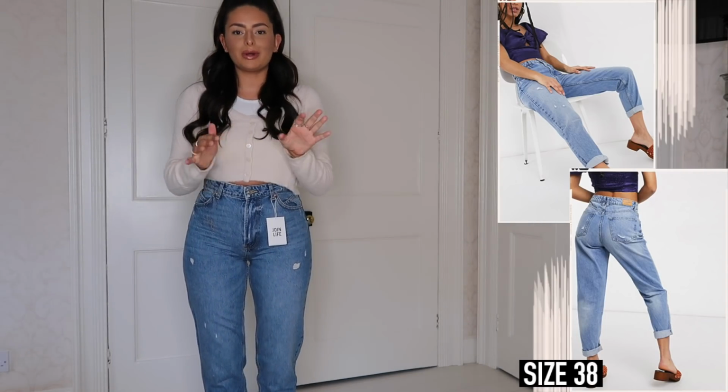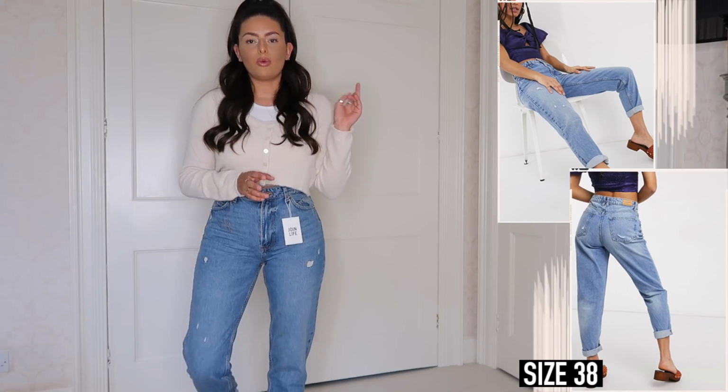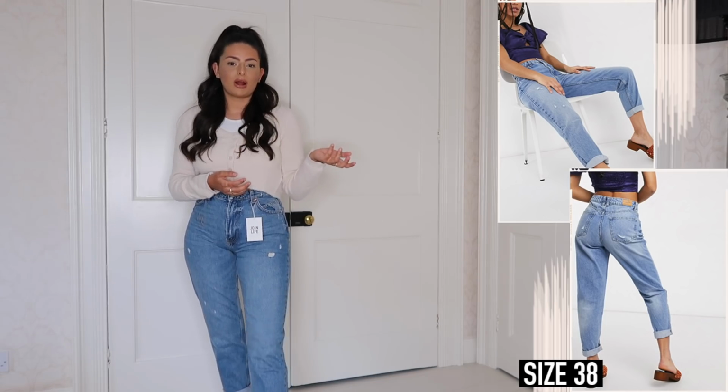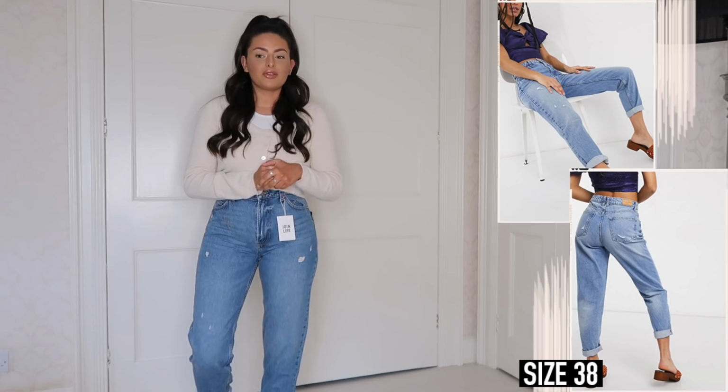I know that I always rave about my Topshop jeans. They are my go-tos, but I bought some from ASOS a little while ago and I think they were Stradivarius jeans. Again, that is obviously another brand that they stock on their website, and I was so impressed to the point where I nearly chose them over my Topshop jeans.